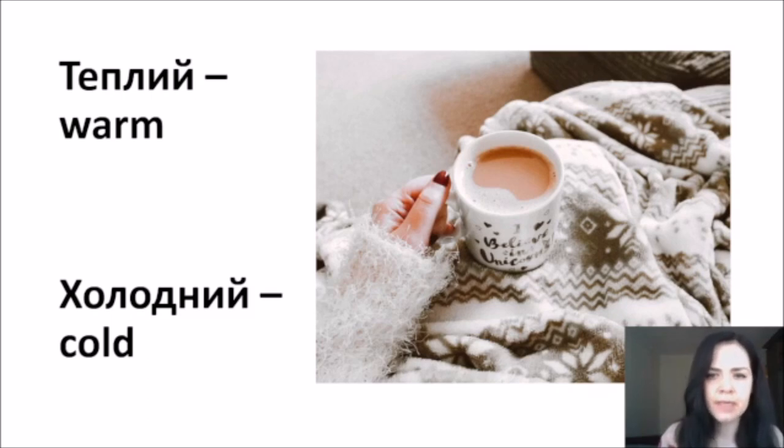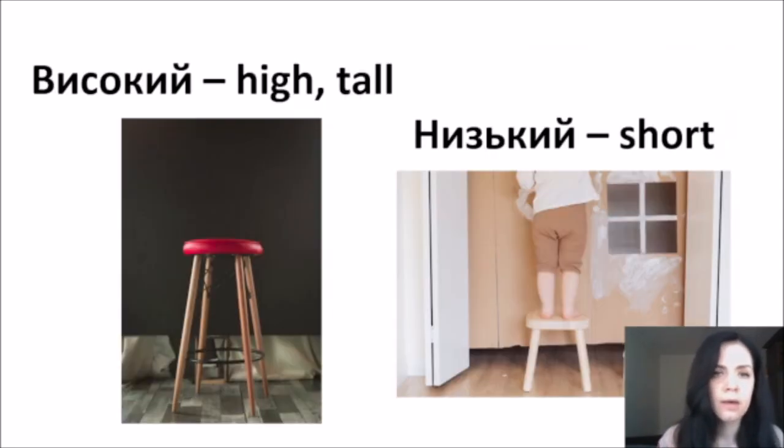Теплий means warm. And the opposite to it is cold. Холодний. Теплий, warm. Холодний, cold. Високий means high or tall. You can see a high stool in the picture. Високий стілець, right? Or низький, short.